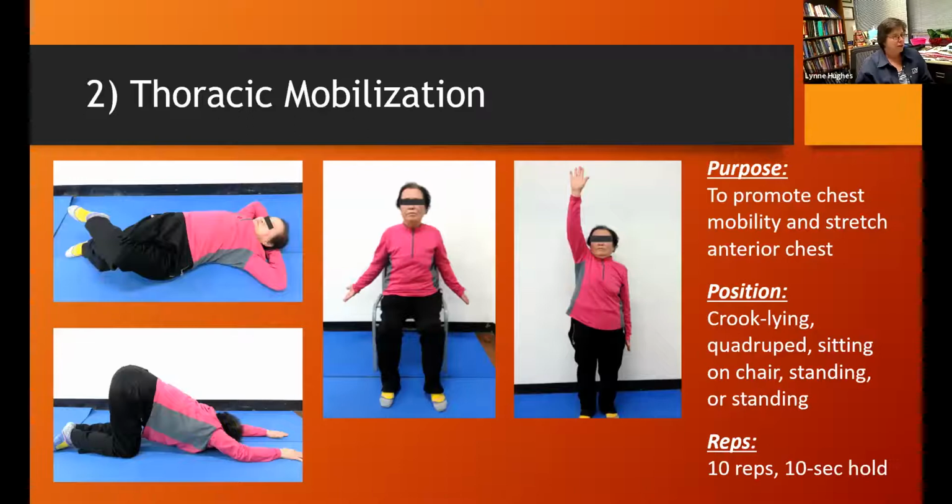Kind of the same thing for the thoracic mobilization. They started off in the supine position and prone position, working on mobility and flexibility and trying to stretch the anterior chest. So it was kind of a modified lower trunk rotation. The legs were crossed, the arms behind the head, and letting the knees fall side to side. And then the prone position to try and decrease the hyperkyphosis.